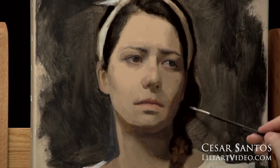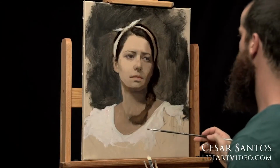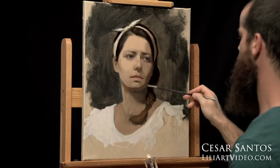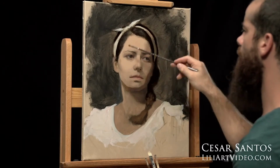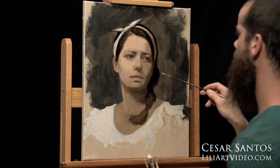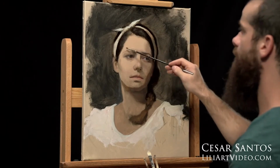So now that we have done the hair and the shadow side, we are ready to move towards the light. I'm looking at the range here.